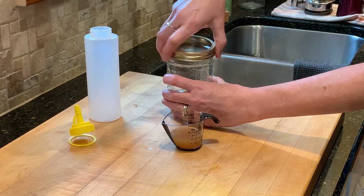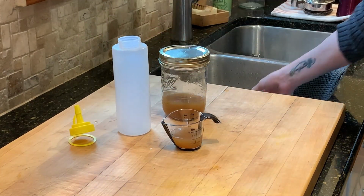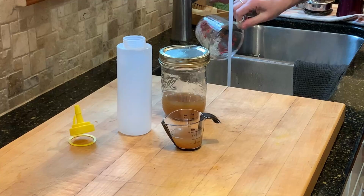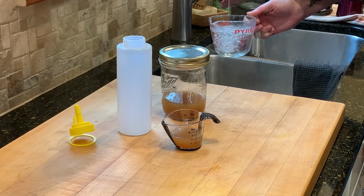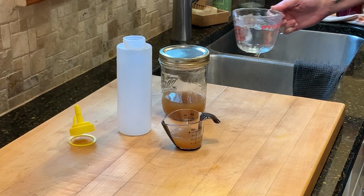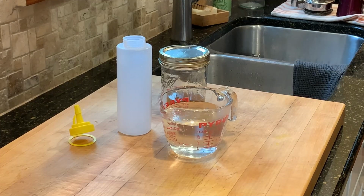And I'm going to mix up my rinse in this squeeze bottle. I like the squeeze bottle because that nice tip can easily get the cider down to your scalp. You can also just put this in a plastic cup and pour it over your hair. I just find I like to be able to aim it more towards my scalp.